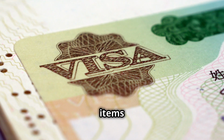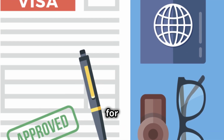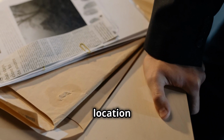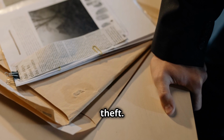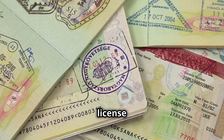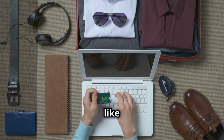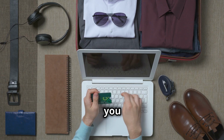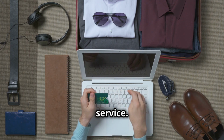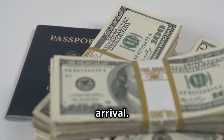The most critical items to pack are your passport and visa. Ensure your passport is valid for the entire duration of your stay, and keep copies of these documents in a separate location in case of loss or theft. Carry a few forms of identification, such as a driver's license or a national ID card. Additionally, bring financial documents like credit and debit cards, and ensure you have informed your bank about your travel plans to avoid any disruptions in service. It's also advisable to carry some local currency to cover immediate expenses upon arrival.